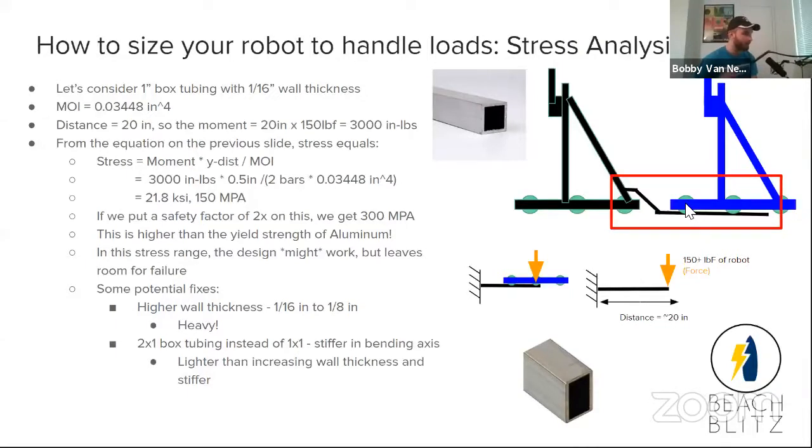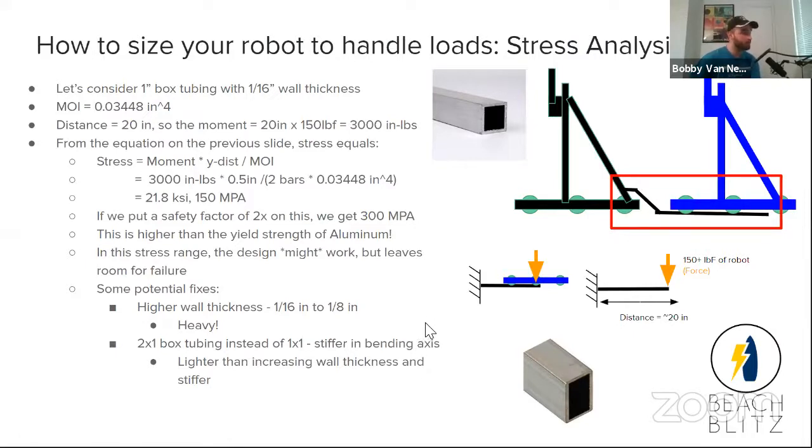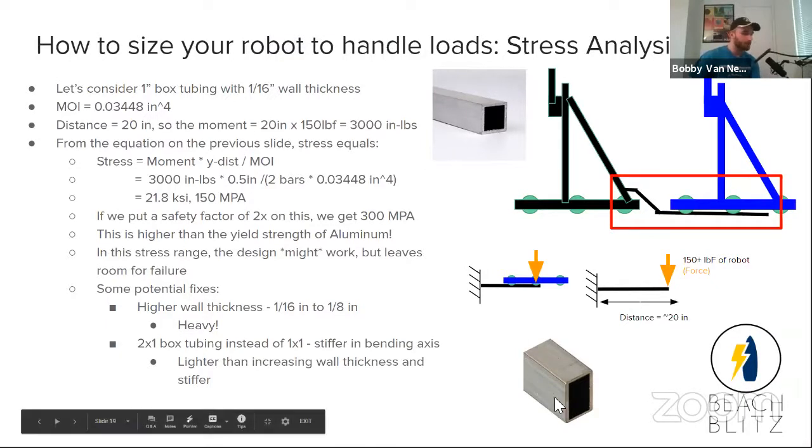It's sort of a battle between performance and the structural aspect, and making it as light as possible. So if we could fit that 2x1 box tubing in there, maybe we use that instead. Or maybe we go with 1/8 inch wall thickness and we pocket out the sides of it where the sides don't see quite as much stress, and leave the top and bottom stiff so that they can support the bending load of this. So there are some options.